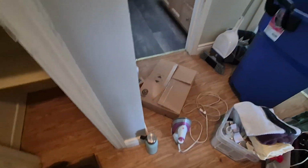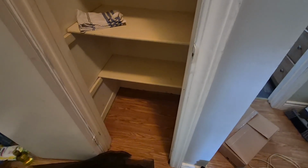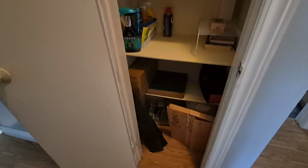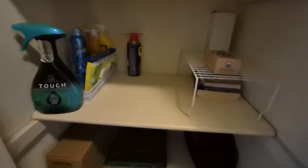So that is where we're at right now, and it is 12:30, so it took me just over an hour of getting everything out and sorted. Well, I did end up putting a few things back in here temporarily. We boxed up a bunch of things there that we're keeping. I moved the pet stuff here. Got light bulbs there, cleaning stuff there, obviously.